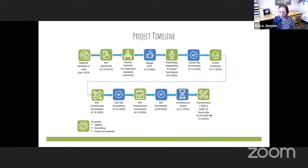This right here is longer time, obviously June to September is longer than 30 days, but there was some ancillary work going on off to the side of the road after the road was reopened. What was happening concurrently during all of this was utility coordination and relocation, permitting, as well as public involvement.